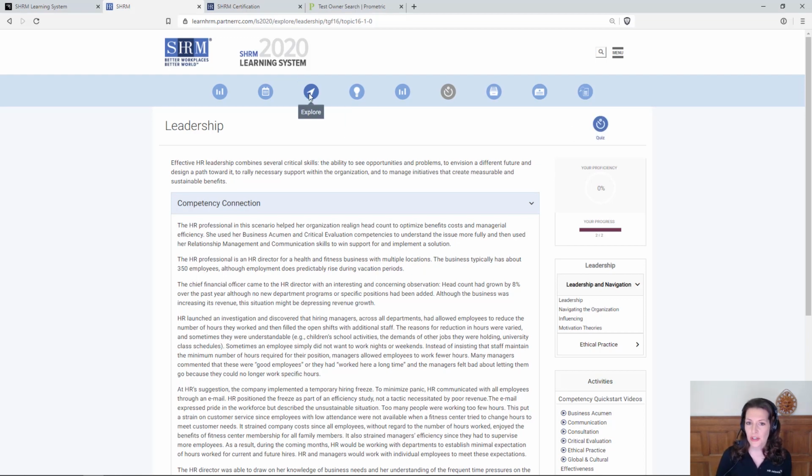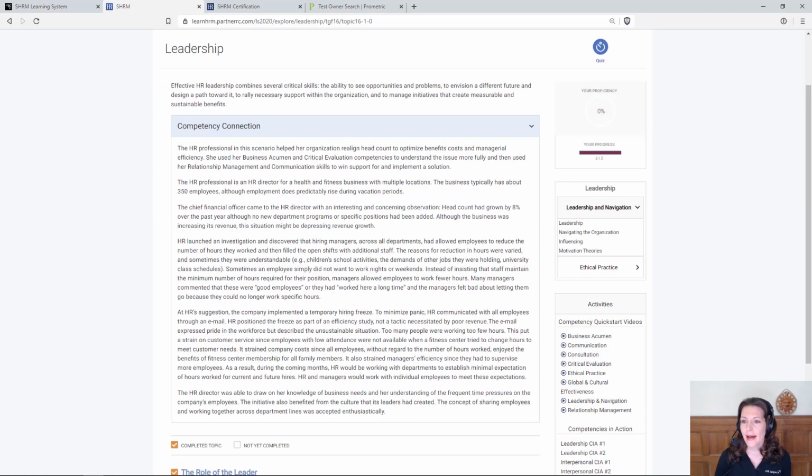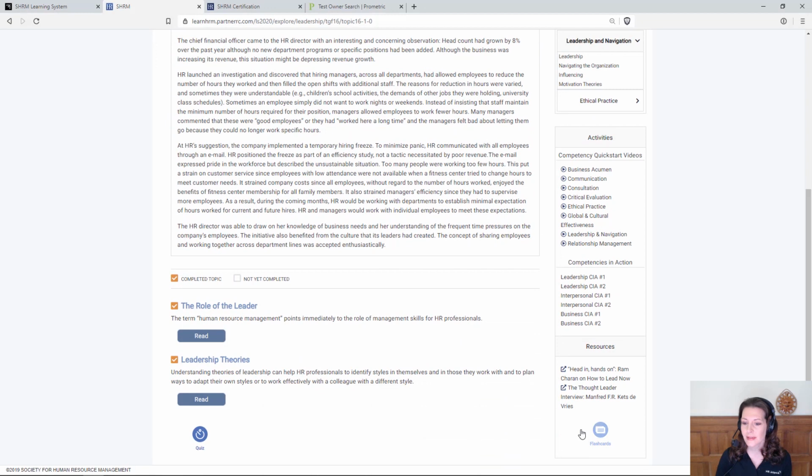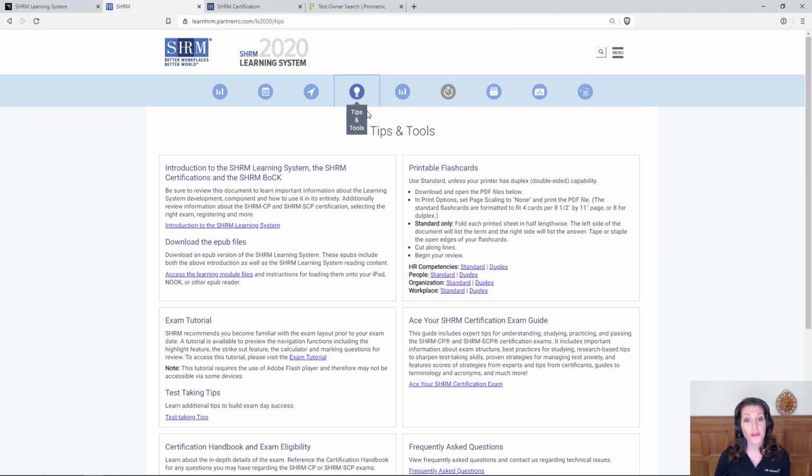Now, another popular question that we get, where are the flashcards? So yet again, you'll notice I went back into Explore All Study Materials. I'm going to go back into Leadership again, and I am going to scroll down to a little icon in the lower right-hand corner, flashcards. So all the flashcards that are related to leadership and navigation are located here. And again, this is throughout the system. You'll see these icons. In addition to that, you can access the flashcards, as a matter of fact, printable, downloadable flashcards under Tips and Tools. So right here in the upper right-hand corner, you'll see access to all the flashcards.